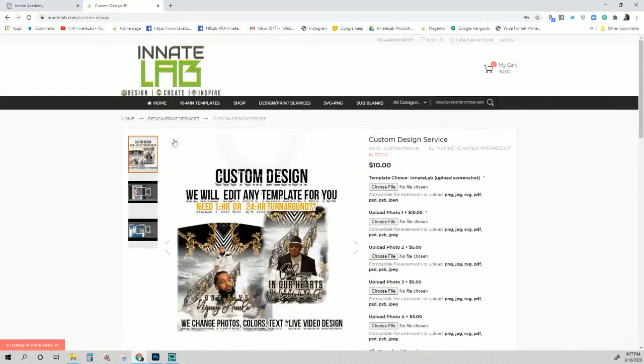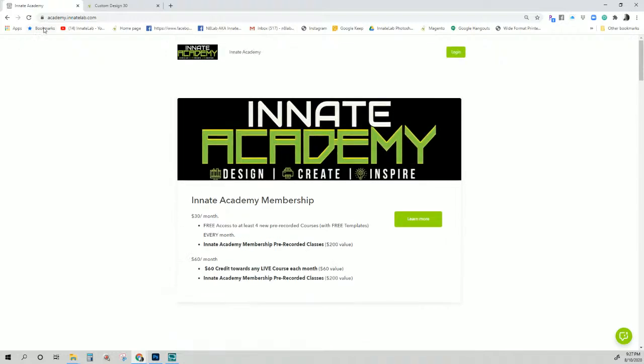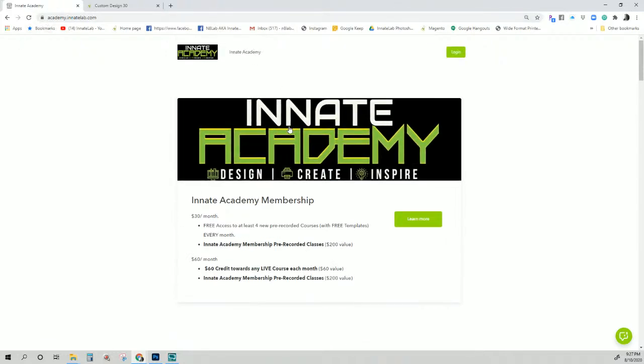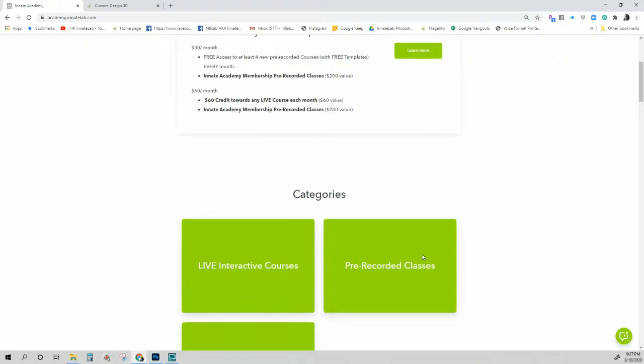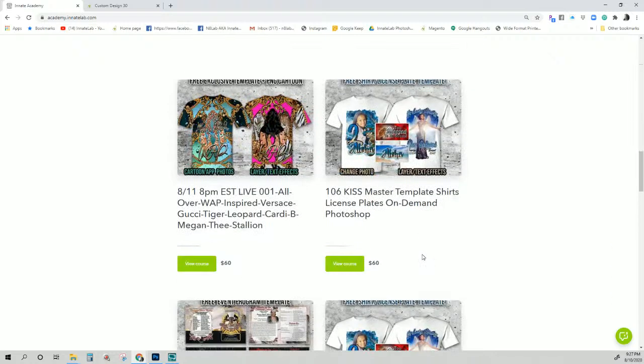So that's the Innate Lab. Now the Academy is a different brain. It's a different website. It's academy.innatelab.com, and this is where all of the courses are and the membership. So if you have a membership, you get these weekly courses that come through. This is the course that we're going to do tomorrow.